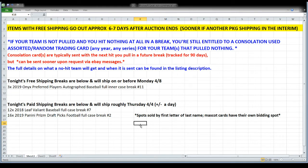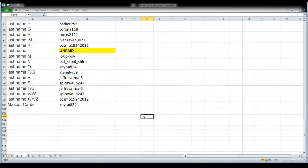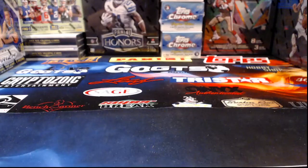And what else? If you got skunked in Valiant and did not pull anything, or if you didn't pull a single card, base or otherwise, in Prism Draft Picks, your consolation cards would ship out with the rest of the break because they are paid shipping breaks. If you got skunked in the autographed baseball break, typically I would hold on to your consolation card and ship it the next time you had a package heading your way, because it is a free shipping break. But if you want it sent sooner, you need only send me a message and let me know, and I will gladly take care of that for you. And we already saw that, so we don't need that again.